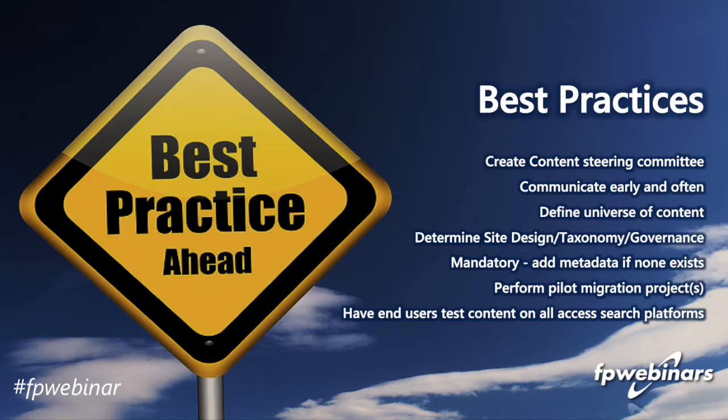Building on that steering committee, communication is obviously always key. You should have a communication plan identified during your needs analysis, and make sure everyone knows who has which role in this effort. Make sure they all know each other, so that everything is easier as far as questions go, and who will be handling which questions.